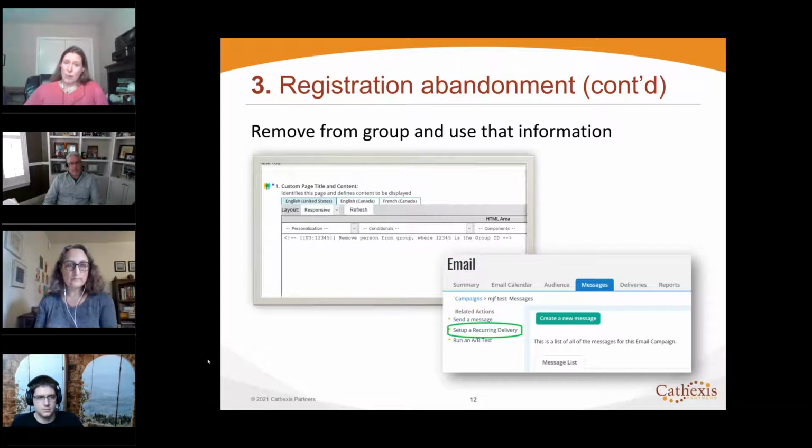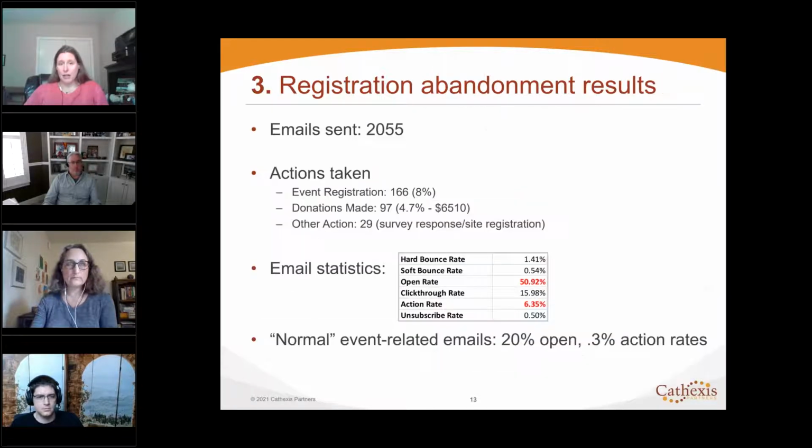We've implemented that with a client recently, and they were able to identify over 2,000 messages that went out as a result of this abandonment recurring message. They were able to trace 166 registrations back to that email, 97 donations, and 29 other actions.